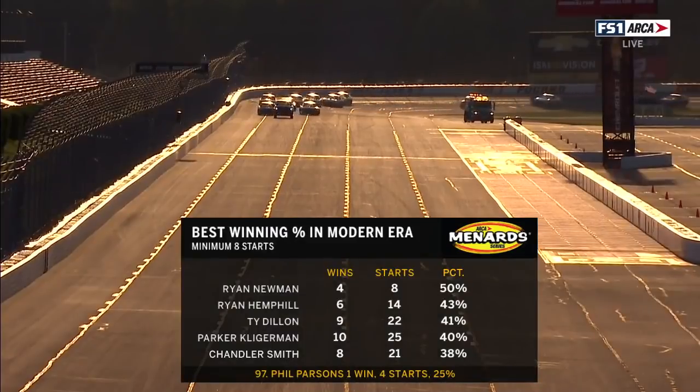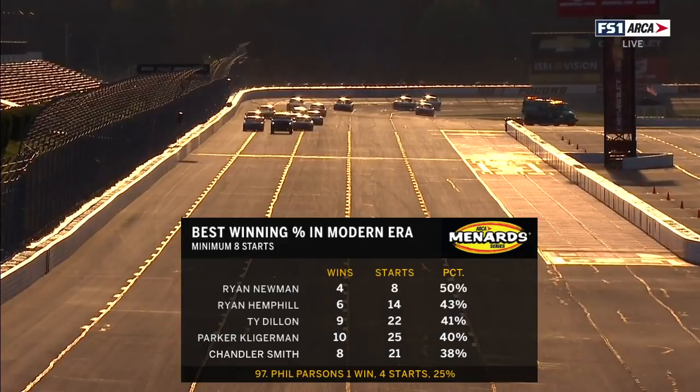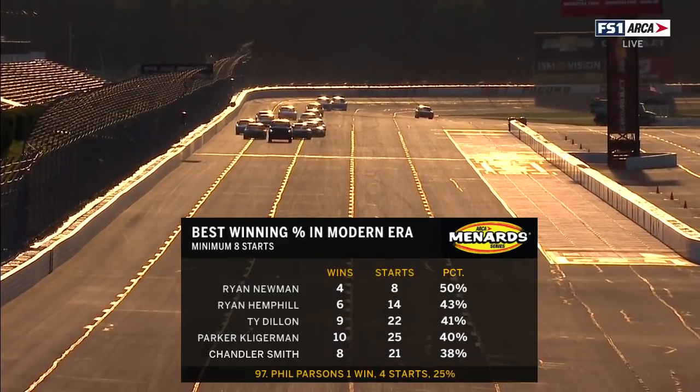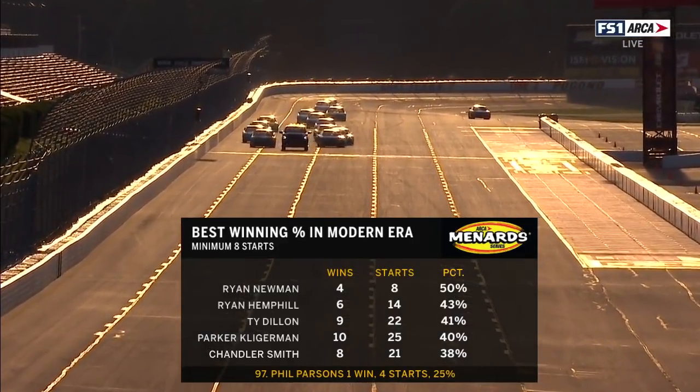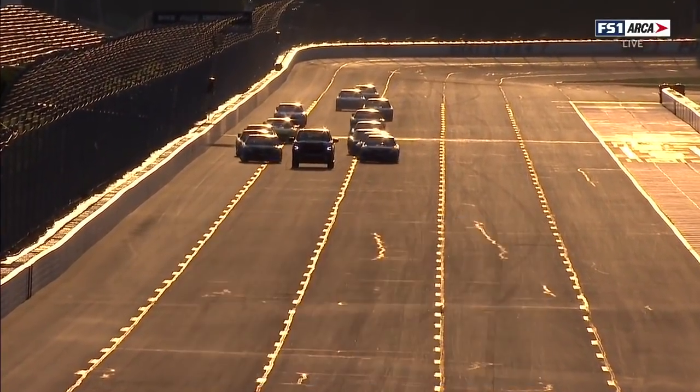97th, Phil? 25%? Come on. Dave, that's not right. I don't know why our stats people threw that on there. I mean, that's 25%. That's pretty good. That's got to be in the top 10 or 15 or something like that. Not Hall of Fame numbers. Hall of Fame numbers in my, I think Benny was out to get me there for some reason.